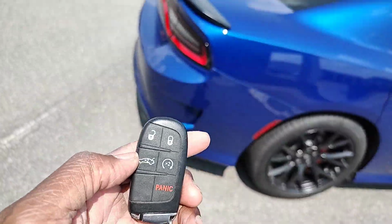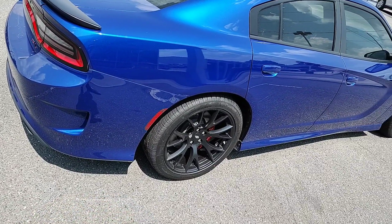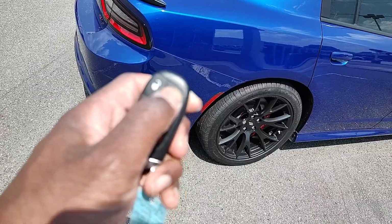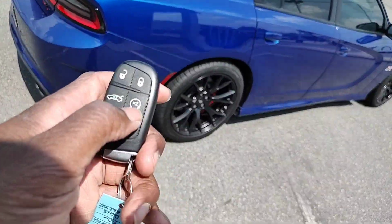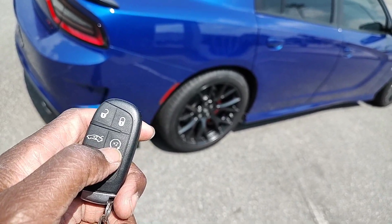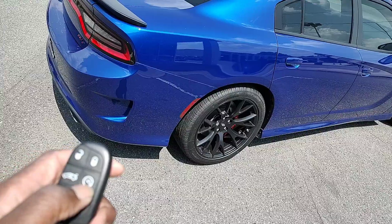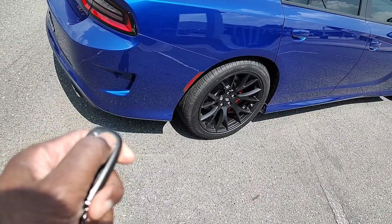Let me see here. So we do have the automatic starter. You see it? Yeah, we do have that. So what you want to do is lock the door. You want to hit the lock twice. For those that don't know how to automatic start, you got that circle right there on your key fob. That means you got automatic start. So we're gonna lock it.